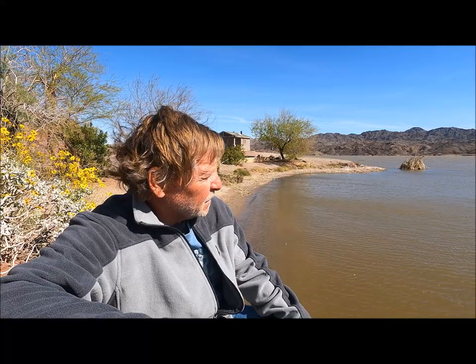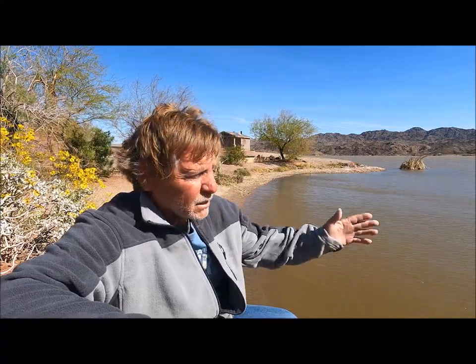On March 20th, they opened the Alamo Dam and they released initially mud, because that's what happens when you open a dam that hasn't been opened since the 90s. A lot of mud. And the amount of liquid they were releasing was up to 500 cubic feet a second. And so the water level has raised here, which is a good thing, but all that mud has turned this lake, at least this southern section of the lake and the Bill Williams River, into a muddy mess.